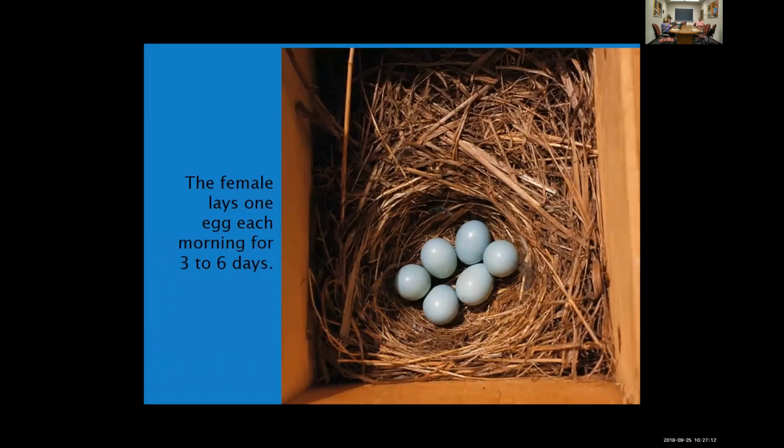So the female will lay one egg each morning. Here in our part of Virginia, at the golf course, we usually see 5 eggs in the nest, occasionally 6. A lot of times most of my bluebirds will have a second brood. I've even had one pair start a third brood, but usually the second brood has fewer eggs, so usually 4 or 3 eggs. They're usually blue, but there's one pair over at the Turfgrass Center that has white eggs.